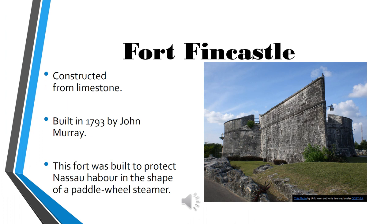Our final fort is Fort Fincastle. Like all of the other forts, they're all constructed from limestone, built in 1793 by John Murray. This fort was built to protect Nassau Harbor in the shape of a paddle wheel steamer.